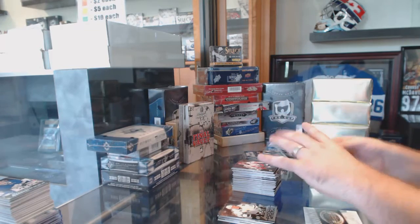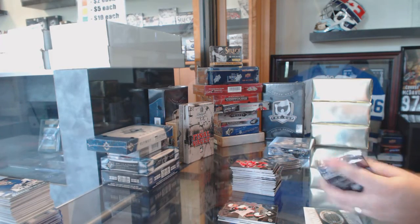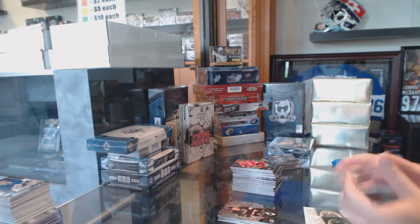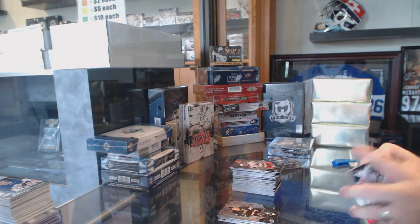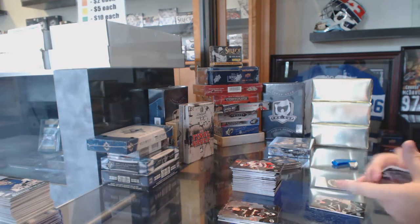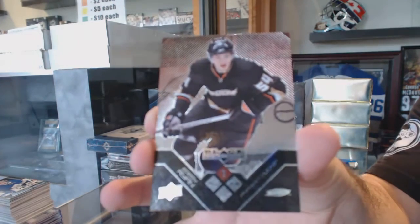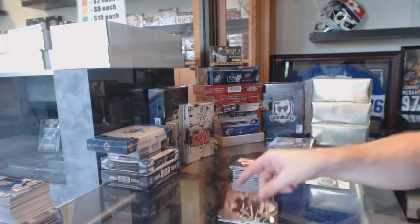Triple diamond of Marian Gaborik for the Minnesota Wild. Double diamond for the Anaheim Ducks of Chris Pronger. Well, some of this older stuff is definitely more fun to have in breaks. We've got a ruby number to 100 for the Anaheim Ducks, Bobby Ryan.